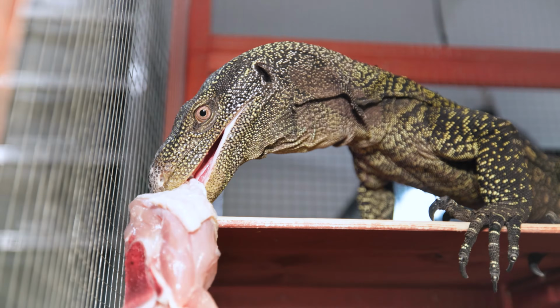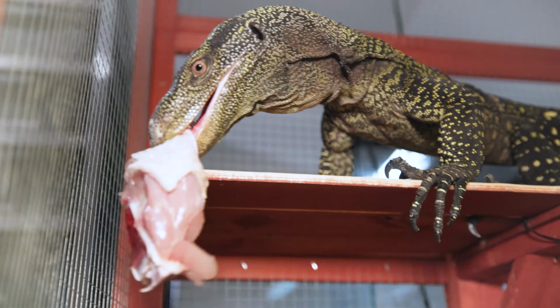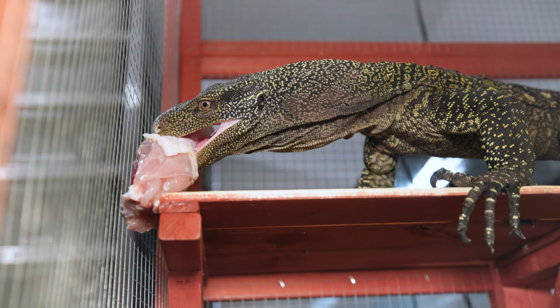So this is my croc monitor. They have the worst teeth of any lizard. They're super ferocious. One bite from this guy, you're straight to the hospital, getting multiple stitches. These things are no joke.